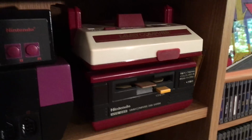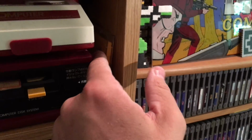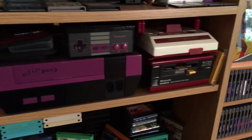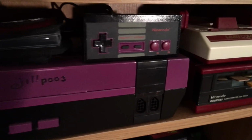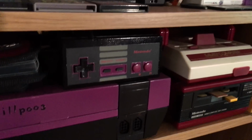Moving on down, we do have a working Famicom and a Famicom disc system with one game. One game for it. I'm a custom-made JillpooThree NES. I made that myself. And with the NES controller, I did swap out the Game Boy buttons with it to match better.